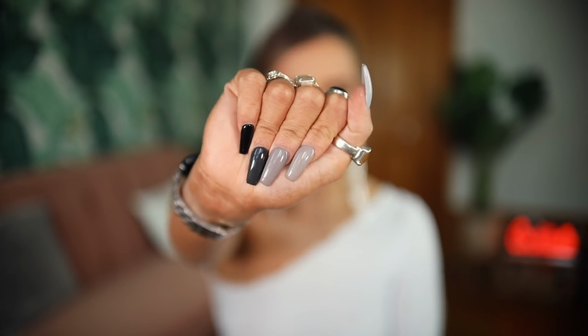Oh, also I got my nails done today, and I wanted them to be inspired by the weather because it's so gross outside.